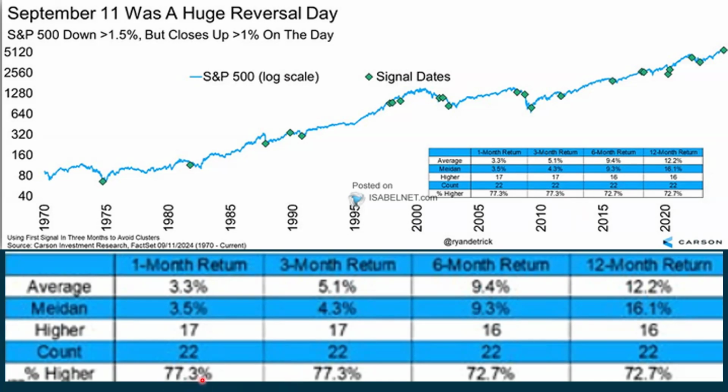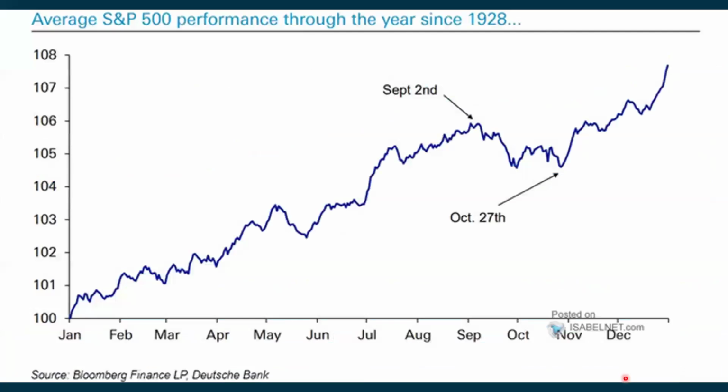Well, we're up 77.3% of the time a month later. Also, 3 months out, not quite as good 6 months out, and not quite as good 12 months out. So this tends to be more of a shorter term type of an impact on how a price behaves after that. And then the average performance through the year since 1928. I have a number of seasonal charts that I put up at the end that actually break it out based on an election year and those kinds of things.